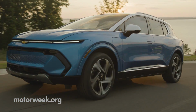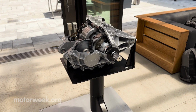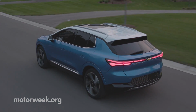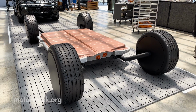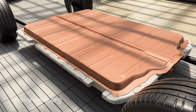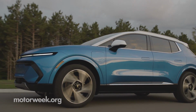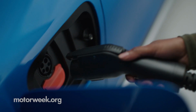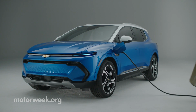Front-wheel drive models see an ample 213 horsepower and 288 pound-feet of torque, while adding a second, smaller motor in the rear gives us all-wheel drive, plus 236 horses and 333 pound-feet of torque. Unlike the similarly priced Bolt, the Equinox EV is built on GM's Ultium platform and takes advantage of the better battery tech for a max range of up to 319 miles on a single charge. Opting for all-wheel drive drops that down to 285 miles, but plug into a DC fast charger for up to 150 kilowatts into the 85 kilowatt-hour battery pack. That's 77 miles of range in 10 minutes.